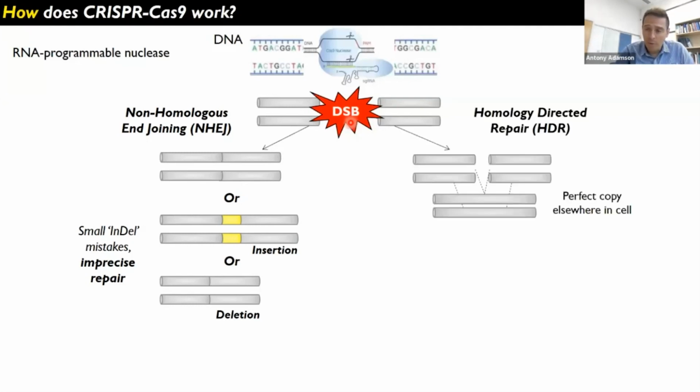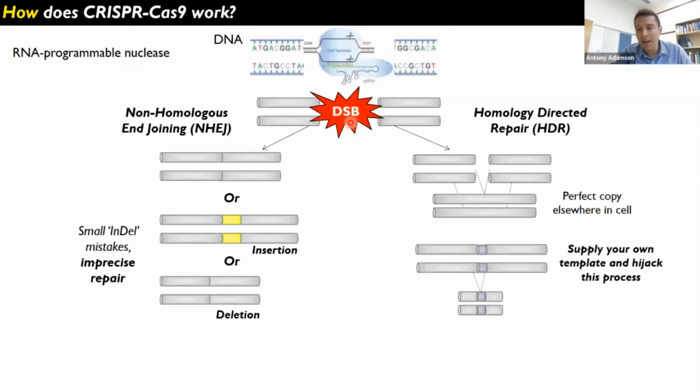The other repair process we think about is homology-directed repair, or HDR. HDR occurs in a stage of the cell cycle where the DNA has been replicated, so there's a perfect copy elsewhere in the cell that can be used as a template to precisely repair the broken DNA. And what we can do is hijack this process by supplying our own repair template, which has got homologous sequences flanking the change that we want, and direct that change into the genome.